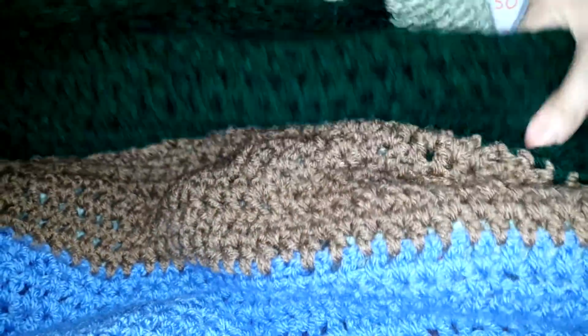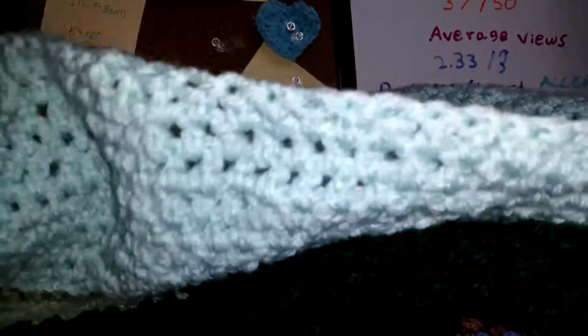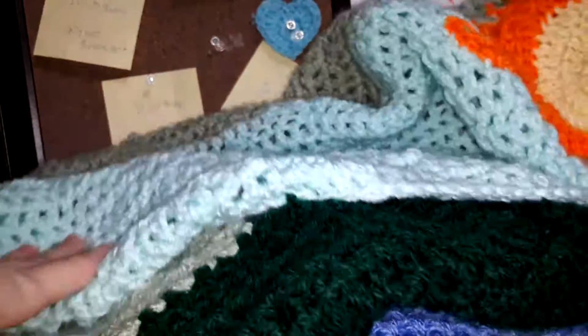Now this is a calendar blanket, so it's not complete. And then up here we start changing the colors. Light green. Then we go into the blue. And it's actually backwards because here's the sun. But yeah, you can see it's pretty big.